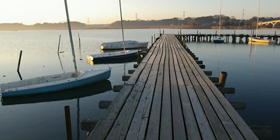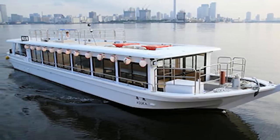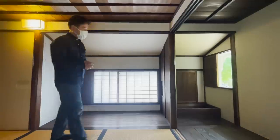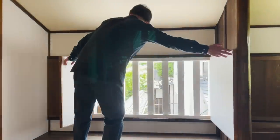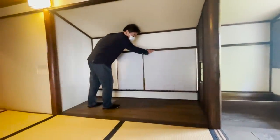The step at the entrance of the room represents riding the boat, and the ceiling is a design of a Japanese houseboat. This window also has fireproof measures. Regularly, the shoji paper sliding doors are used. However, when there are fire sparks scattering, you flip the fire door on the other hand outwards.